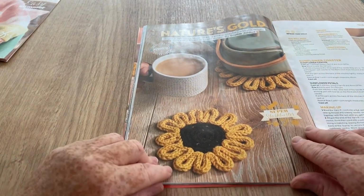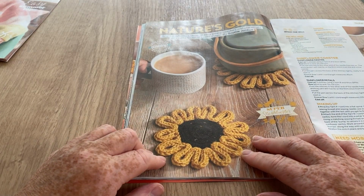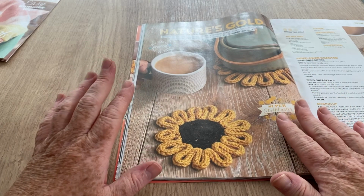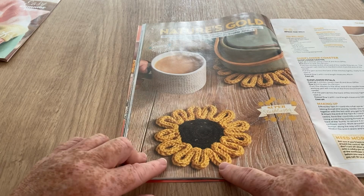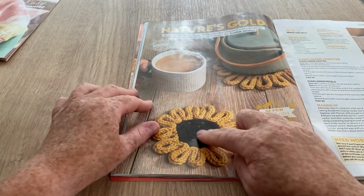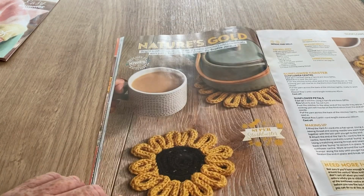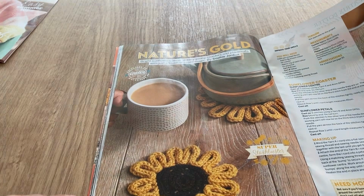But that's something I could do with that. I've actually had a go at it. It's very, very easy and really good. Great for bag straps and stuff like that, which is what I thought I might use it for. But looking at this would be cool because you could use a spiral of it and then do this around the outside just to make your coasters. It's actually pretty cool. I like it.